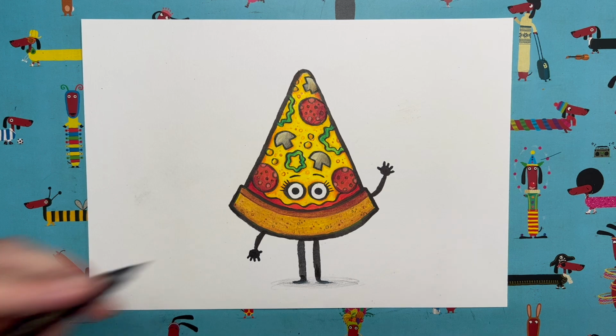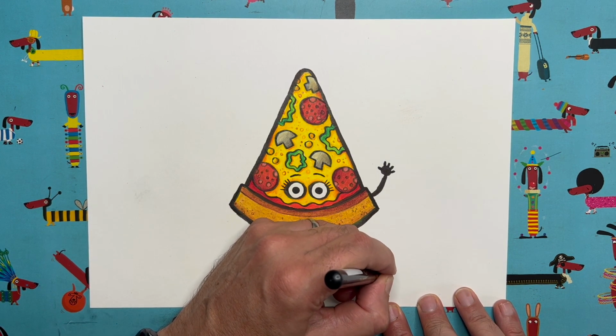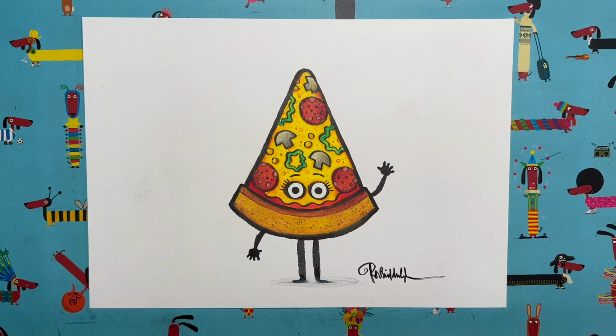Right, we need to sign our drawings. Don't forget to let everybody know who has created this work of art. So sign your drawings nice and proudly, and I cannot wait to see your drawings. Hopefully you've done lots of weird and wonderful toppings on your pizza character. Some of you might have just done margarita pizzas, that's fine.